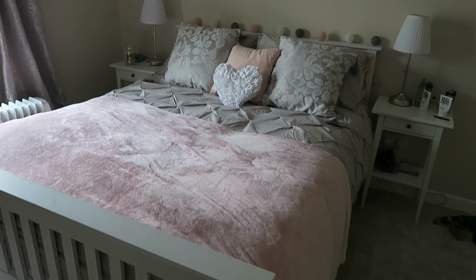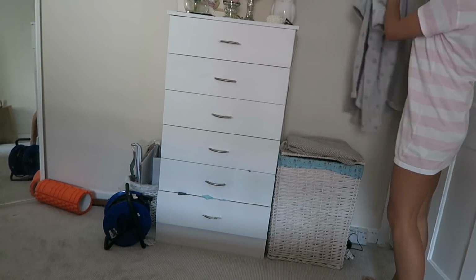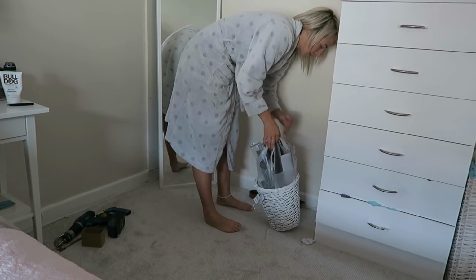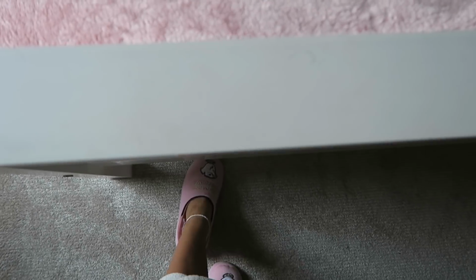Now it's time to do the laundry, so I'm just going to put all the laundry into the wash basket and then clean up the room. John was doing a bit of DIY last night, so I have to clean that up and organize the bedroom and clean up all the bits that he left behind, and then put my slippers on. Time to go into the bathroom, and I've tiles on the floor and they are freezing.